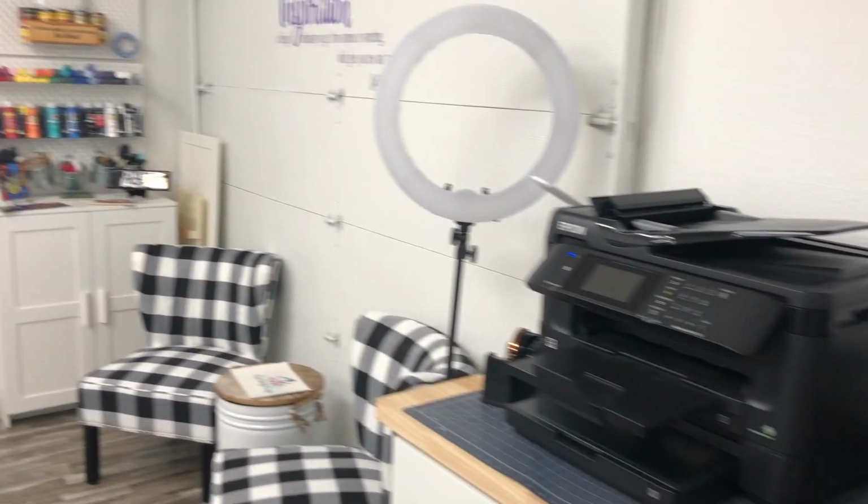My husband pops out here to sit and visit with me as I'm working on something and pulls up a chair at the island. So I really hope that you guys enjoyed this tour of my craft room. I'm going to give you a circular view of it as we wrap up this tour.